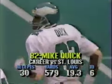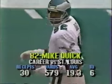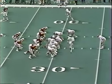We'll watch for number 82. Look at the numbers. 6 touchdowns in 7 games and 30 receptions. And you just saw his first one, a 21-yarder. 1st and 10 for the Eagles.